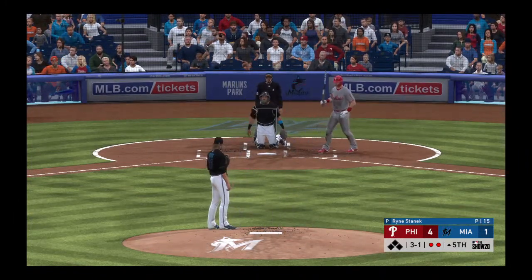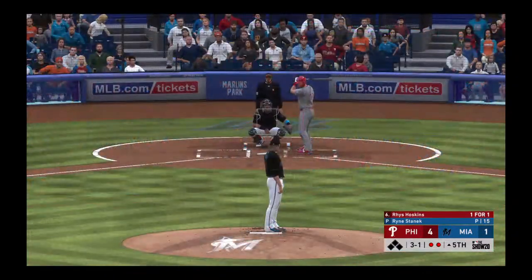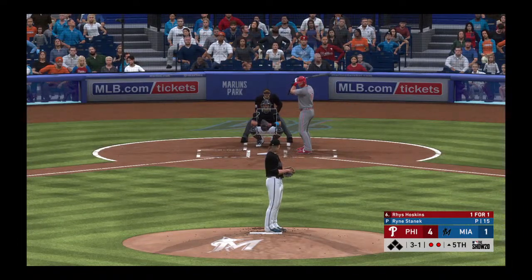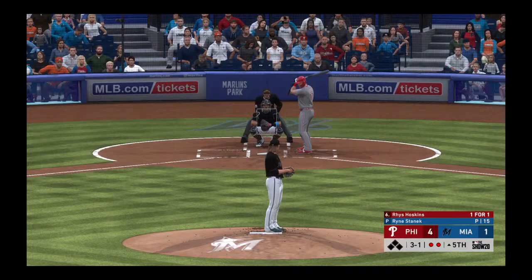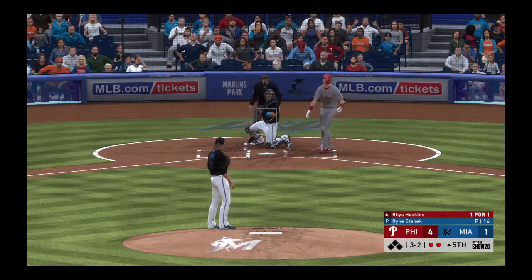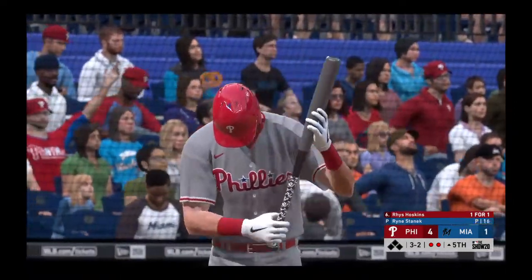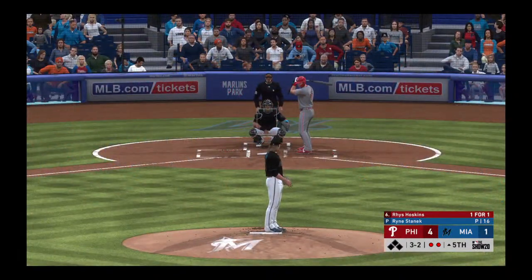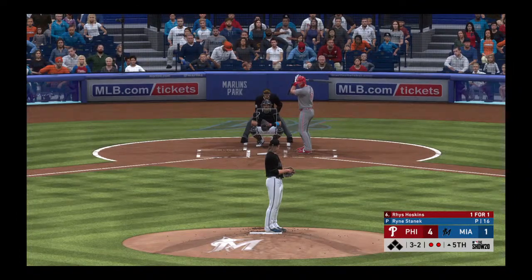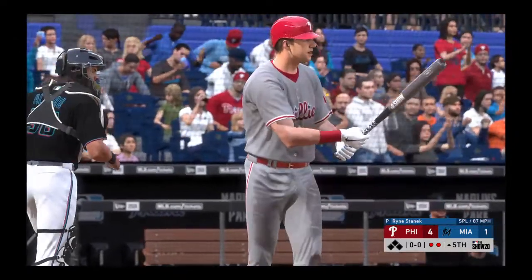Swinging away and maybe a bit too anxious there. Still ahead in the count, 3-1. Hitters count all the way. Here it comes. Clearly off with his timing on that one. A swinging strike. What I love right there is just the freedom in that hack. He ain't trying to do anything but hit the baseball as far as he can. Swung on and missed, and that's the final out of the inning.